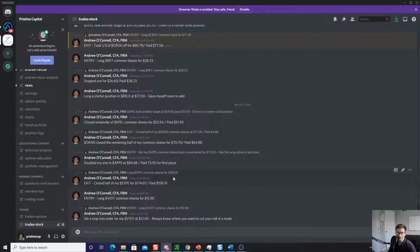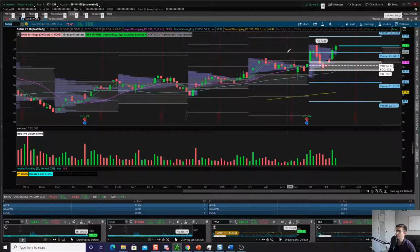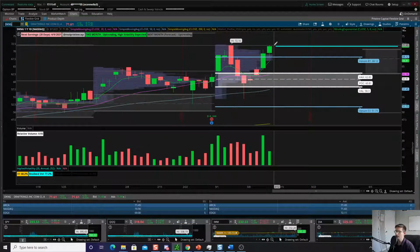And if we take a look at what else I did, I closed out my DraftKings. I had taken one target at 71.68. I took another target at 70.70, and I had paid $64.88. DraftKings, looking pretty solid, and even closed really well. So you can see we closed pretty close to the highs here. So I'll have to see if this one can sort of base out a little bit. I would definitely look for a re-entry in this one, or if we get some sort of dip here.